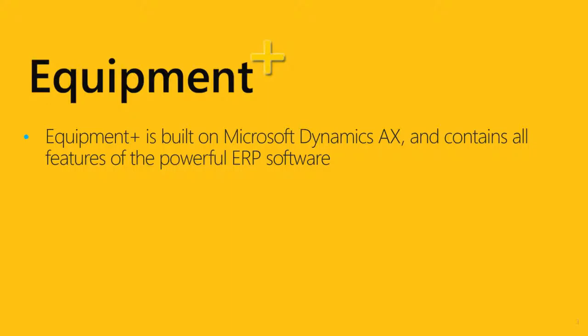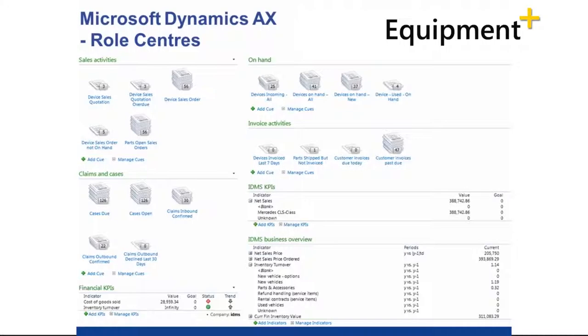This is so all the standard features of Microsoft Dynamics AX can be used seamlessly with the industry-specific equipment functionality that Equipment Plus provides. As a demonstration of this seamlessness, and to give you a quick impression of Equipment Plus, here is a screenshot of a personalized work dashboard for a user of Equipment Plus. This is what a user sees when they first open Equipment Plus in the morning. It's known as the user's role center.